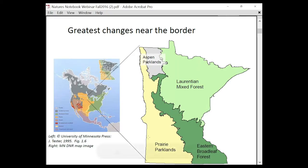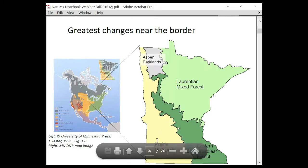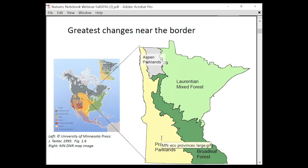You can see where we sit, and we have three major biomes. We have a prairie biome that comes in from the west. That's what you see in yellow. And then you see that darker green biome. That's the big woods, broadleaf forest, and that goes all the way to the East Coast, the big forests of the East Coast. It goes right through the middle of Minnesota at a 45-degree angle.